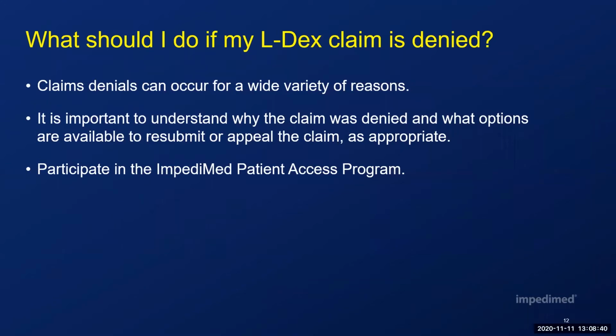What should you do if your L-Dex claim is denied? There can be a variety of reasons why a claim is denied. First, it's important to understand why it was denied and what options are available in order to submit the appeal for the claim and or resubmit the original claim as appropriate. Again, ImpediMed has partnered with MCRA for a patient access program where they are able to assist you on a case-by-case basis for both pre-authorization and post-claim appeals.